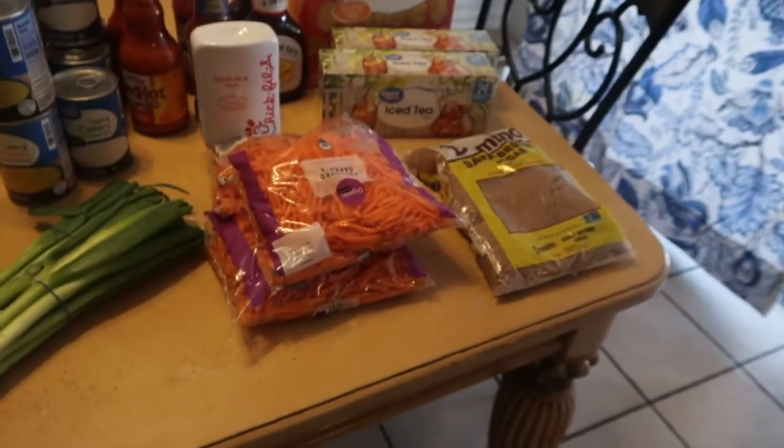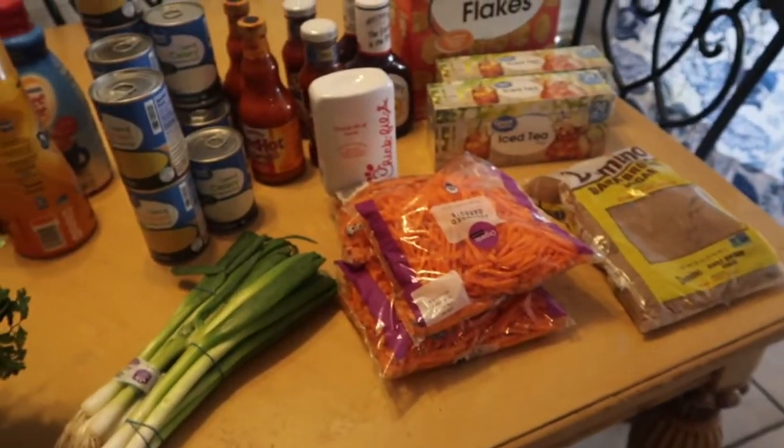Now if I like that recipe and I want to meal prep it out and freeze it, then I'll buy it in bulk from Costco. That's kind of how I do it, because I don't want a lot of ingredients left over that I'm not going to use. Let's start with Walmart, and my Walmart haul was $90.